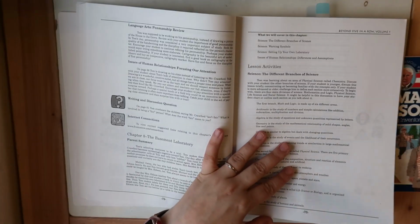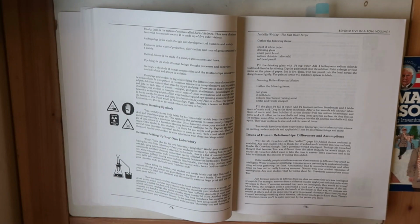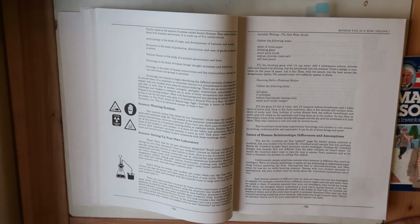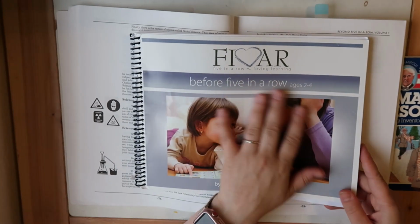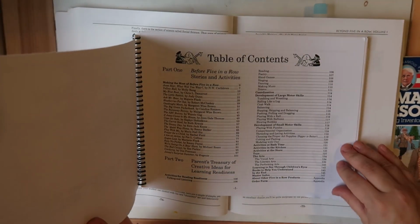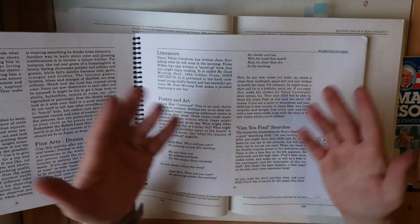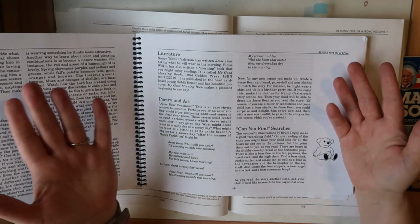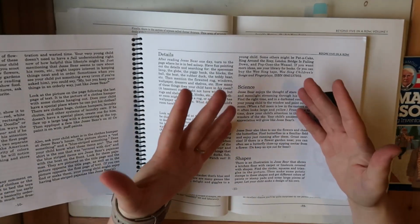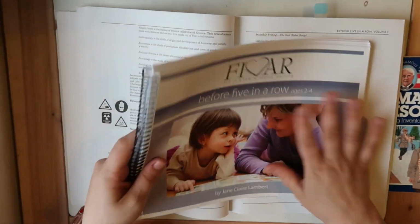That is basically the difference between all three of these. With Before 5 in a Row, it's basically like, okay, we're gonna read a book, and the kids don't even realize they're doing anything. You don't really have to go out of your way to do anything or print anything. It takes time and effort, but it's not something that you necessarily have to prep ahead of time.